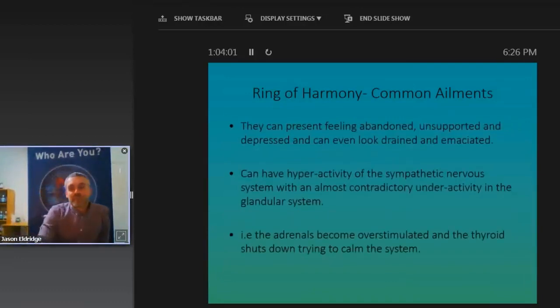They can resent feeling abandoned, unsupported, depressed, drained and emaciated. They can have hyperactivity of the sympathetic nervous system. So they're running on their adrenals trying to save the world, and they can have underactivity of the glandular system. So adrenals get burnt out, overstimulated. The thyroid shuts them down trying to calm the nervous system.